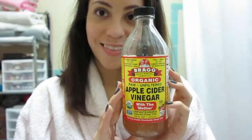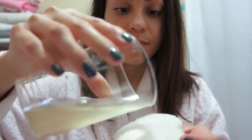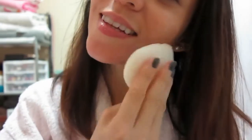And then as an extra step, I don't do this all the time, I like to mix a little bit of apple cider vinegar with water, and then I add this to the sponge, and that extra cleans my face. And again, this leaves the skin so clean and so soft. If you've tried this before, then you know what I mean.